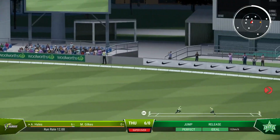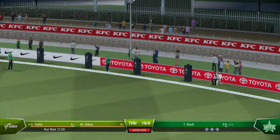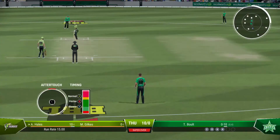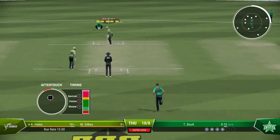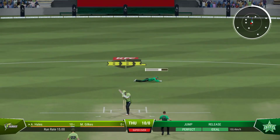A real beauty. Just times it so well. You can't fault that shot. Nicely played, and it was 4 runs all the way. Hales is really starting to get on top of this bowling. May need a few changes to halt this momentum.